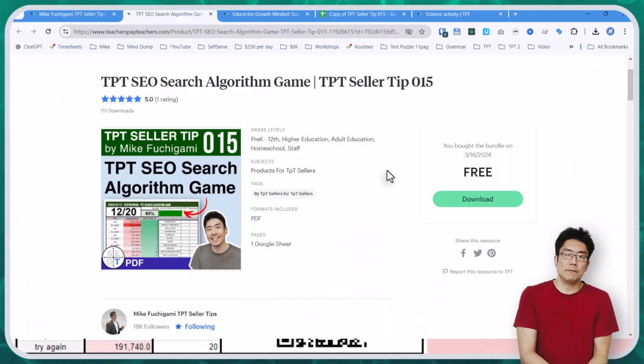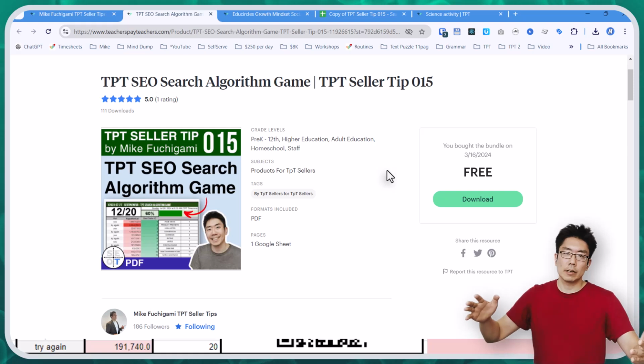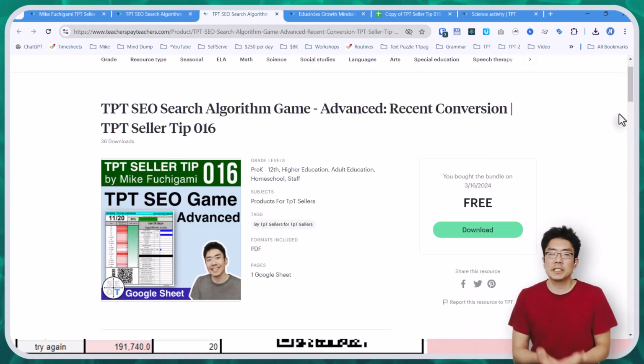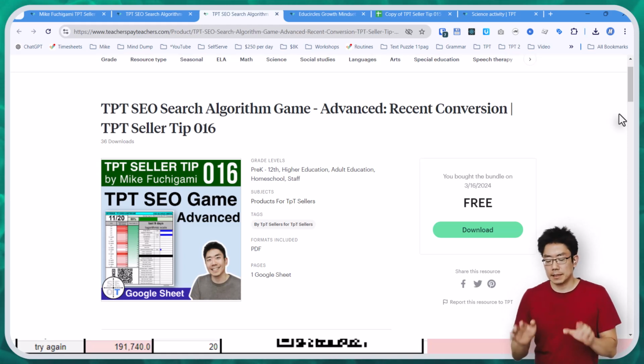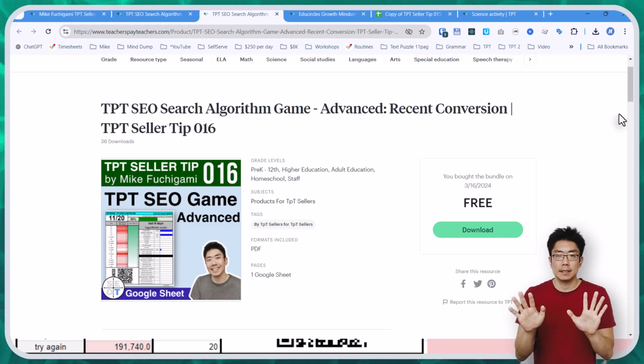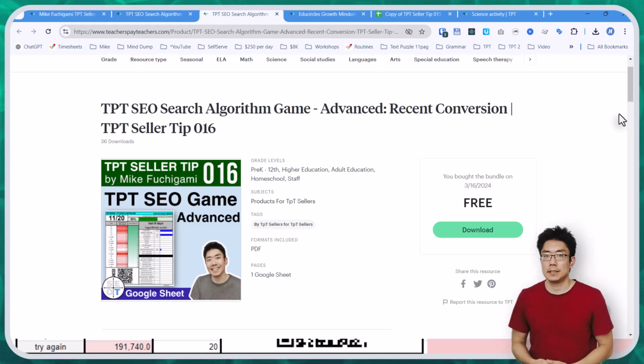So version 15 is free. It lets us look at our product stats CSV data for the lifetime stats of our product. Version 16 is an advanced version that lets us compare product stats so we can see whether the last 30 days of product stats makes a difference in this game.